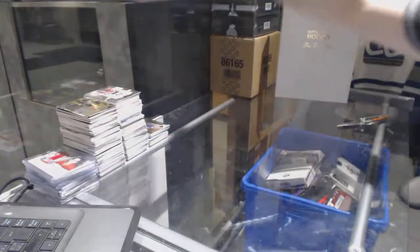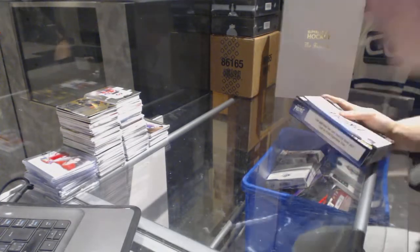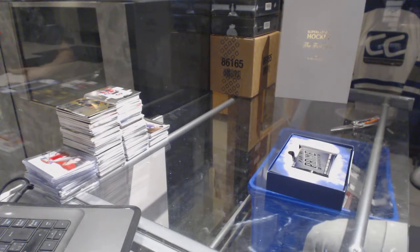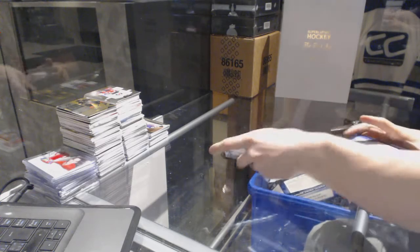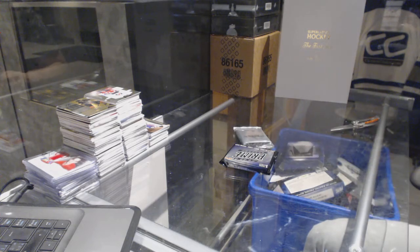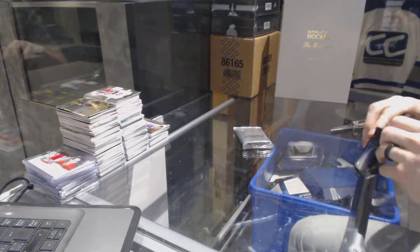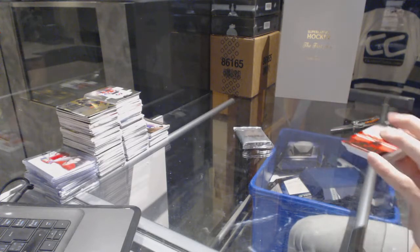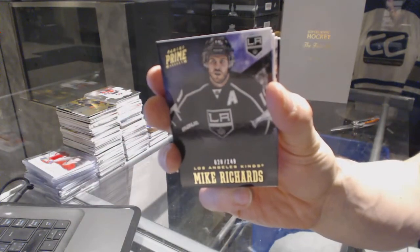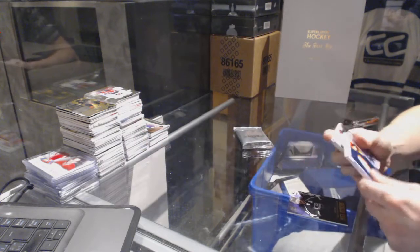All right, now on to the prime. Base card number 249 for the LA Kings, Mike Richards. We'll save that.